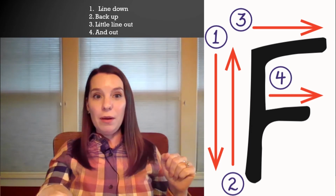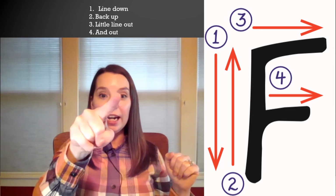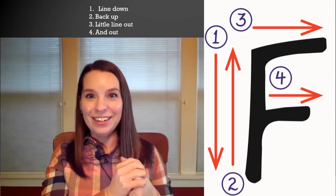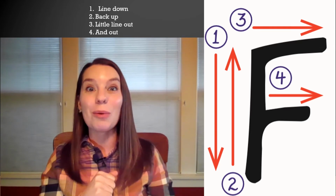Line down, back up, little line out, and out. How'd that go? Good. Now erase your whiteboard and let's do a lowercase f.